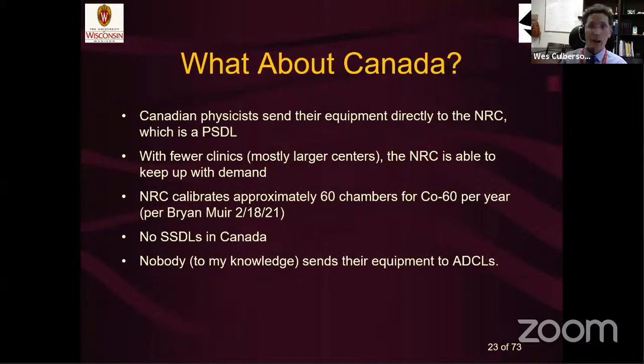Okay, what about Canada? I know this talk is fairly biased towards the US because that's where I'm from and that's the system I'm most familiar with, but we tend to have a lot of synergy in North America overall. Canadian physicists send their equipment directly to the NRC. So you don't have ADCLs, and as far as I know, not to my knowledge and not to Brian Muir's knowledge, who I talked to yesterday, you don't have SSDLs.